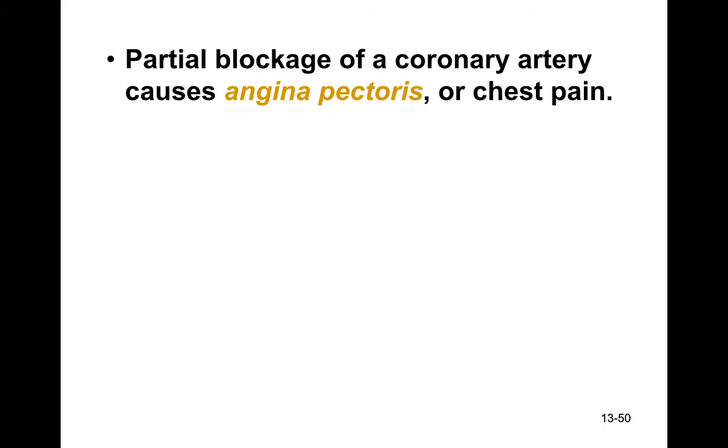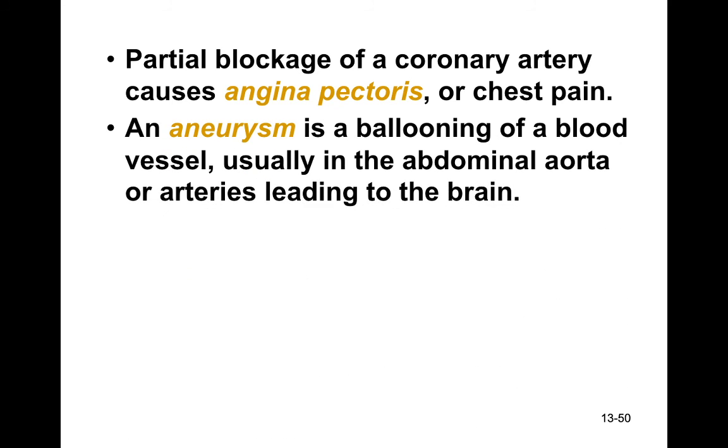If you have partial blockage of one of those coronary arteries, it can cause chest pain, which is called angina pectoris. This can also lead to aneurysm. Basically, you can actually have a clog that ends up causing a buildup of blood behind it, and that can cause the ballooning of a vessel in your brain. If that pops, then that's called an aneurysm, and it can lead to bleeding and death. You can also even have aneurysms in other vessels as well.